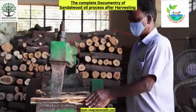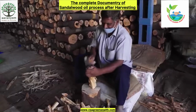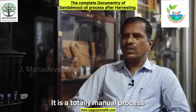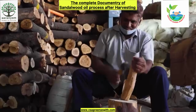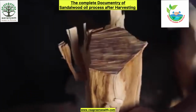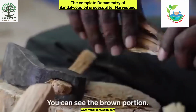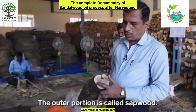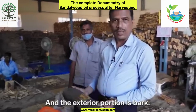Although a machine helps split sandalwood into more manageable pieces, stripping the logs down to their heartwood core requires the effort of several employees. It is a totally manual process and a very skilled process. In a physically demanding process, these men chop each log to remove the sapwood, the non-fragrant portion of sandalwood. You can see the brown portion. This is heartwood. The outer portion is called sapwood and the exterior portion is bark.